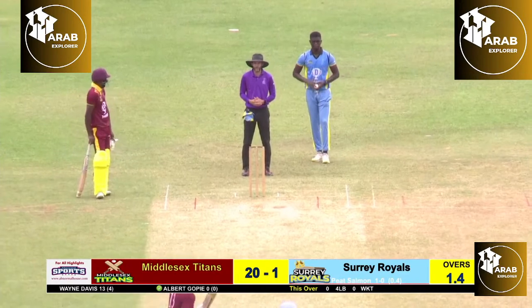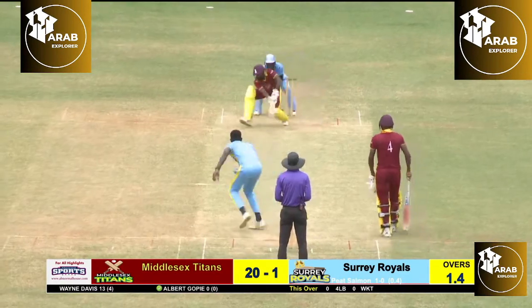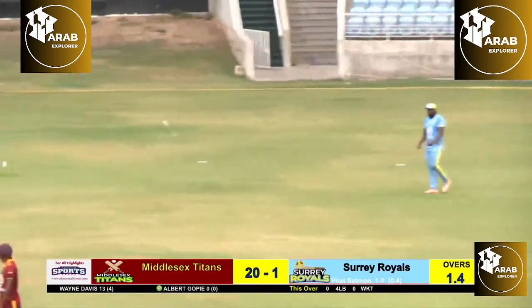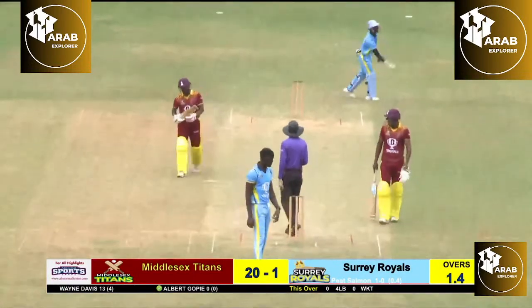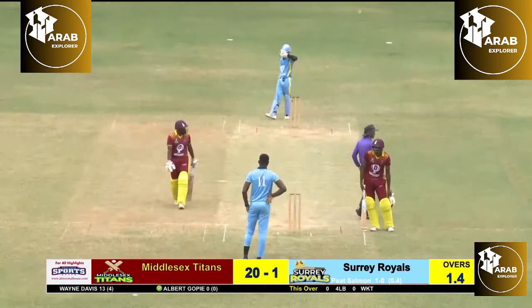So it's going to be Gopi's paddle sweep in the very first ball, and he's out, caught at short fine leg. What was Gopi thinking there, Sean? The very first delivery. That's where you have your questioning all wrong. I don't think he was thinking any at all.